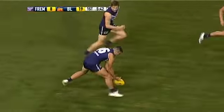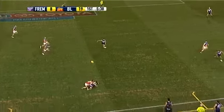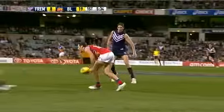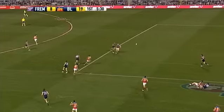Here go the Dockers, though. Fyfe was front and square, and he tapped it in the right direction. He went past Pearce, said, I'll take it. But he's well wrapped up in a good tackle by Redden. Rains scooped it out. Stiller, good running this from Brisbane again. Polkinghorne just got boot to ball.